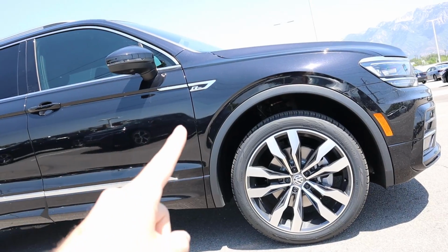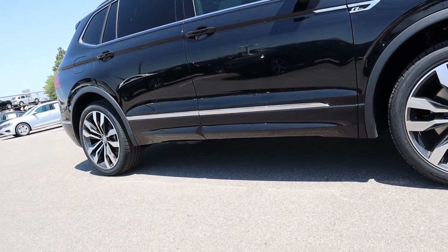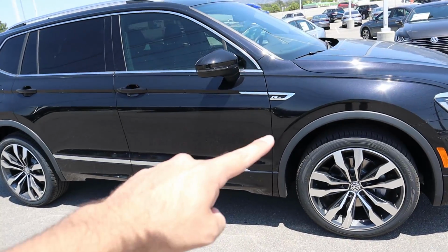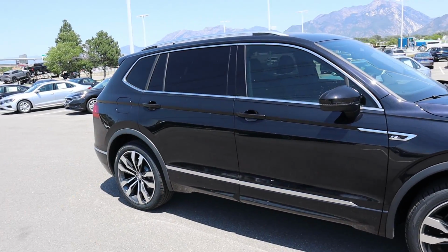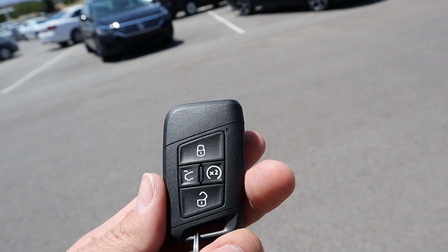And then zooming out, you guys can see that we've got the R-Line badge there on the side. You do have some nice chrome trim that goes along the side as well. And they have the really nice body line that continues all along the side of the Tiguan, but there is your full side view.